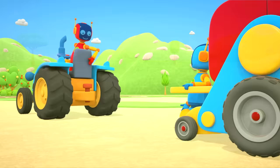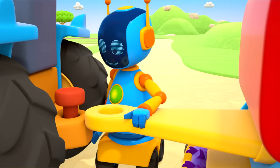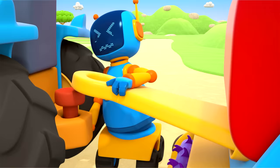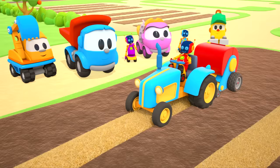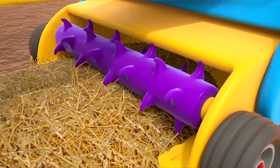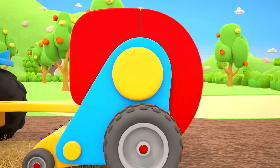We'll attach the tractor to the trailer. Come on, Blue Robot. You can do it. Why don't you try again? And... Great work! Everything's in order. The purple cylinder is collecting the hay, and the bales are coming out of the bale chamber.